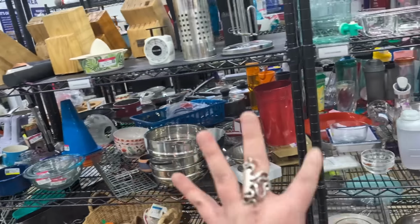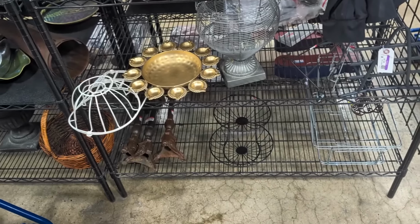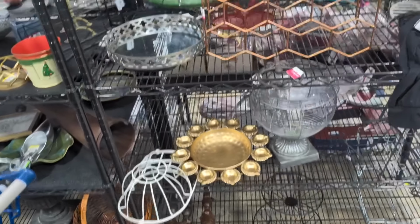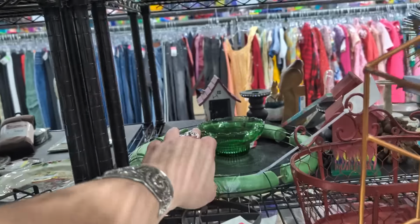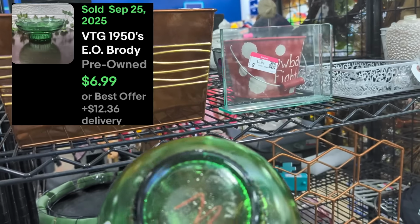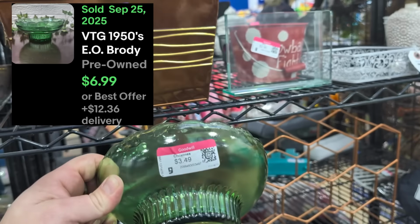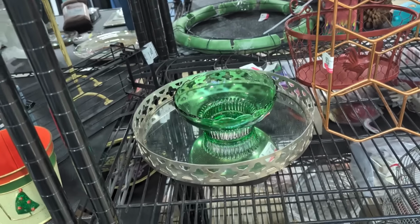Looks like all of this is pretty light, and we don't need any of that business. Gosh, not a lot happening here in metal at all. Oh, I didn't see him from the other side. Reach. I don't think he's got a ton of value. I can't remember. I've looked him up before. He is E.O. Brody, $3.49. I think we'll leave him, but he is pretty all the same.